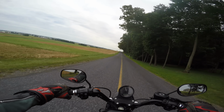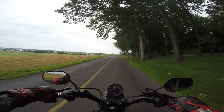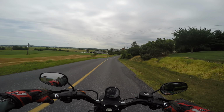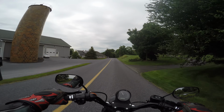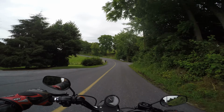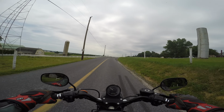But compared to the stuff I've done, pretty big trips, 600 miles a day on sport bikes, this has got to be more comfortable than that. So I'm not saying you couldn't do it. This is a good running bike. Fun to ride. I'm going to hit that squirrel. It's just nice and light and easy.